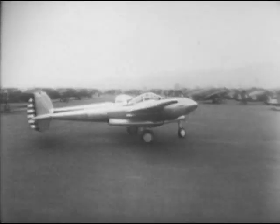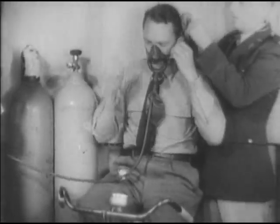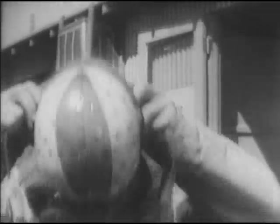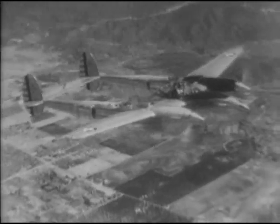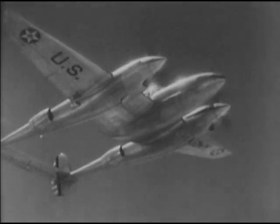America's speed demon, so fast that an ordinary man can't fly it without chemical help. Test pilot Milo Burcham dons an oxygen mask. For 30 minutes, he'll breathe deep and ride a bicycle, cramming his system with oxygen to prevent blackouts when flying at 500 miles an hour plus. A special air pressure helmet and a flight oxygen mask. And it's all aboard the P-38 Interceptor, the world's fastest plane. Twin propellers turning in opposite directions, the heavily armed P-38 cruises around 400. Opened up, well.